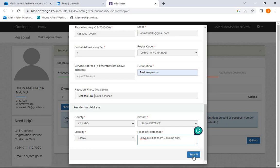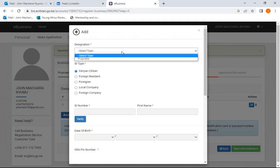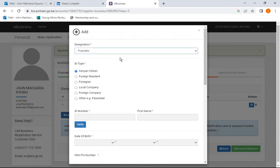Then after you have done that, you can submit. So you can see my name as a proprietor appears here. In case you wanted to register a partnership, that means you can register a business name for more than one person. So you can click on add a proprietor, then you put in the details of the other investor or proprietor you are doing the business together, and that means now the business becomes a partnership. So you can register a business name with as many people as possible.